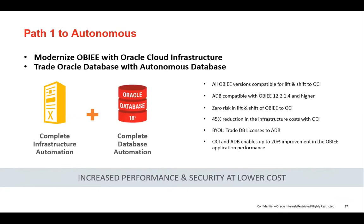There is zero risk in lift and shift from OBIE to OCI. There is 45% reduction in the infrastructure cost. And yeah, the licenses, I've spoken about it earlier, because it's a full stack from Oracle, so the license cost comes down. And going with Sunera, because of a platinum partnership, we can negotiate for better licensing cost for you. And overall, there'll be a 20% improvement in the application performance because of autonomous being implemented, right? So basically, we are saying that there's going to be an increased performance and security at a much lower cost than what projects are going through right now.